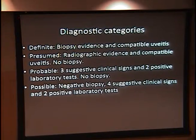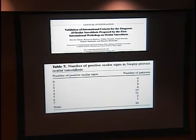And as far as the diagnostic criteria categories are concerned, they came up with definite, presumed, probable, and possible sarcoidosis, where definite involves biopsy evidence and a compatible uveitis, and possible involves a negative biopsy, 4 suggestive clinical signs, and 2 positive lab tests. Presumed and probable involve radiographic evidence or suggestive clinical signs, but no biopsy attempted.